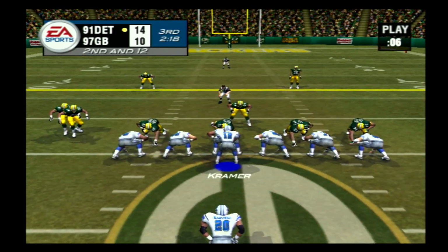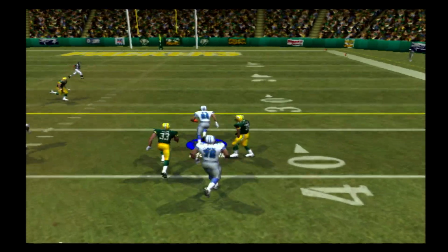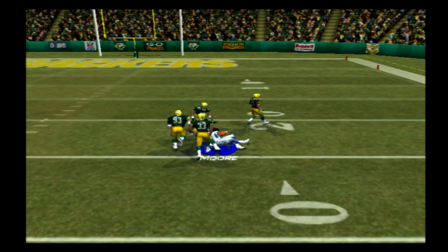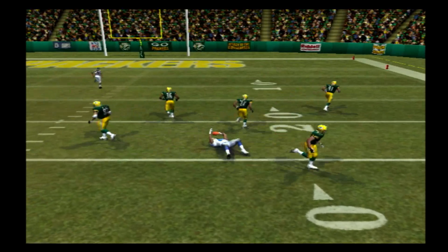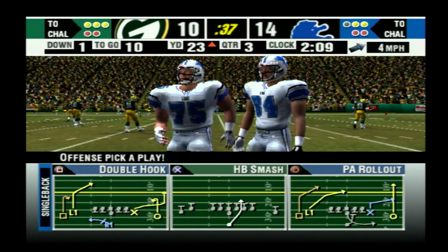Come on, partner. Dropping back, pressure coming, throwing short to the right side. The 30. And he's brought down at the 23. Why don't you show the defense what a finely tuned machine you are?